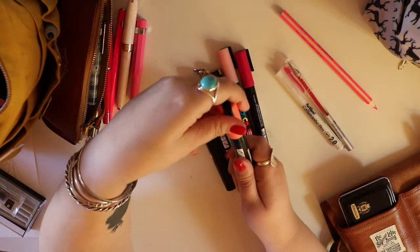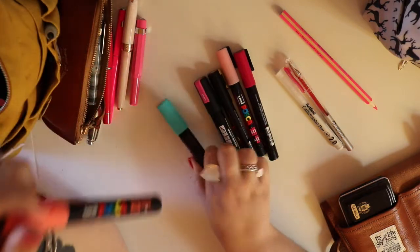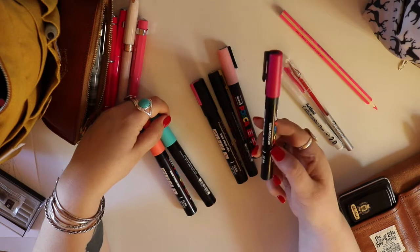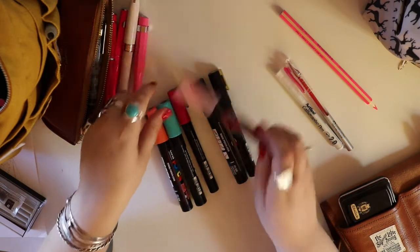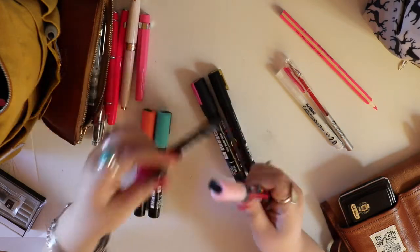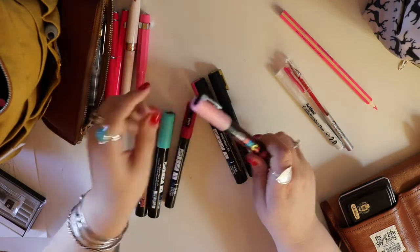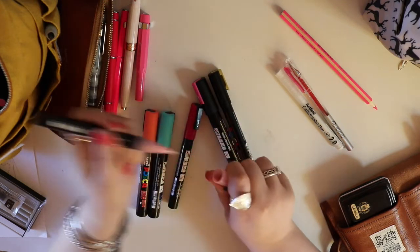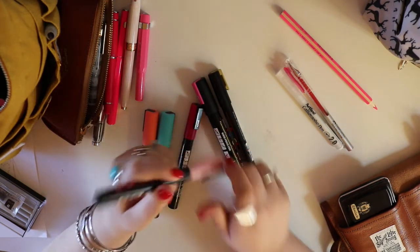So this is a really beautiful peach color, a turquoise, which I had never seen in the Posca markers before, a magenta. This one is actually a glitter one. There's glitter in the cap. Is there glitter in this one? No, just this one. So I'll be interested. I haven't used it yet. Actually, I haven't used any of them because I've only been home for a couple of days.